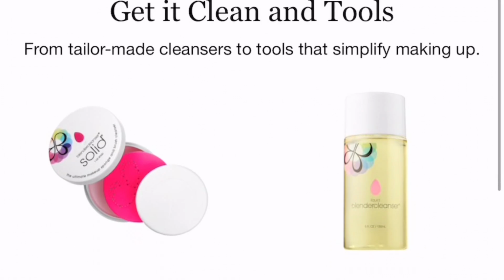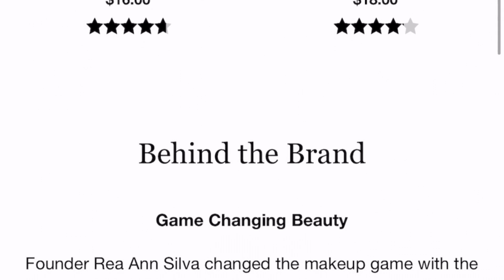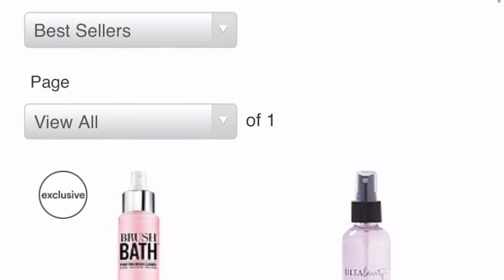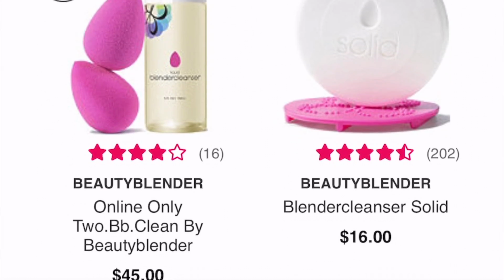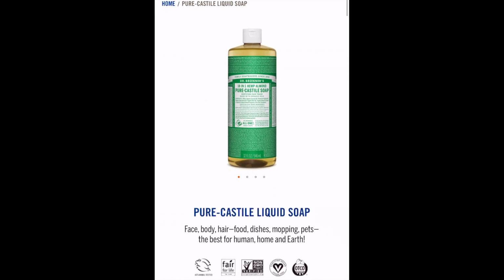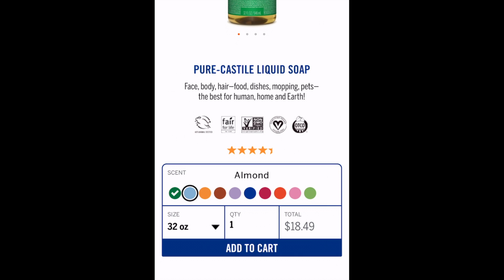Brush cleaner at the store can range anywhere from $15 to $20 for a one-time use. If you have a lot of brushes, this can become expensive to have to buy a brand new cleaner every time you want to cleanse your brushes. Instead, I love using the Dr. Bronner's Castile soap. Not only is this insanely concentrated for many uses, but it also comes in a ton of different scents, like lavender, which is what I'm using today.